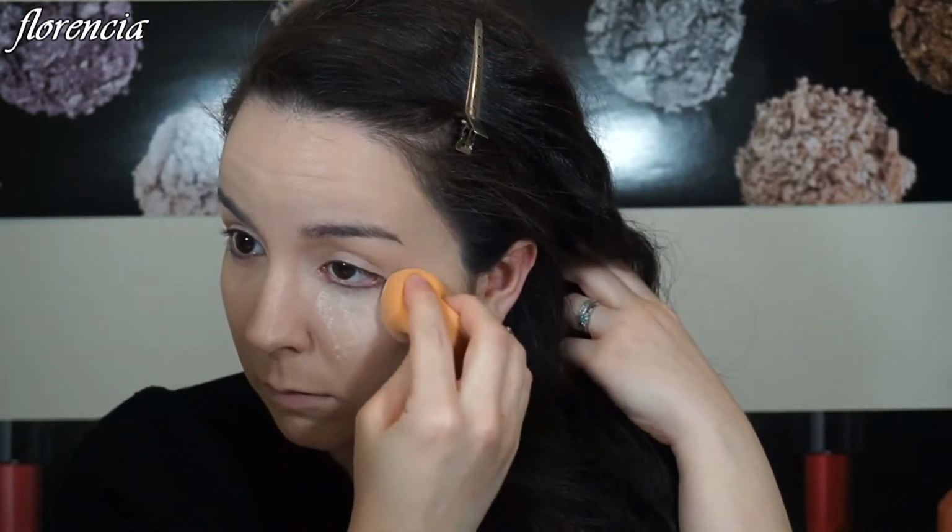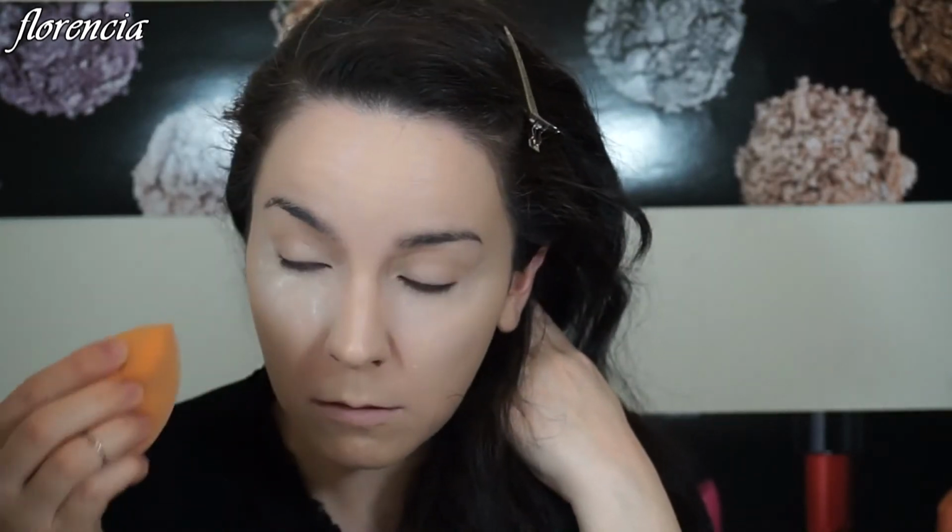I always use this Fit Me Loose powder by Maybelline. So I'm putting some under the eyes. I'm gonna leave it there for a little bit just to help with the brightening.